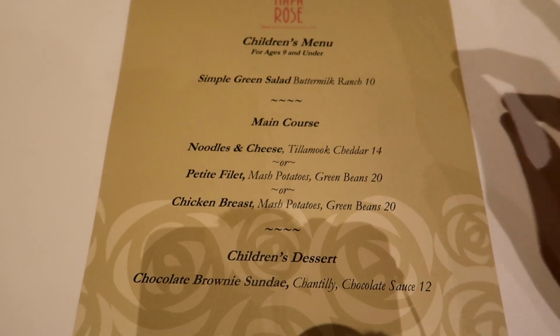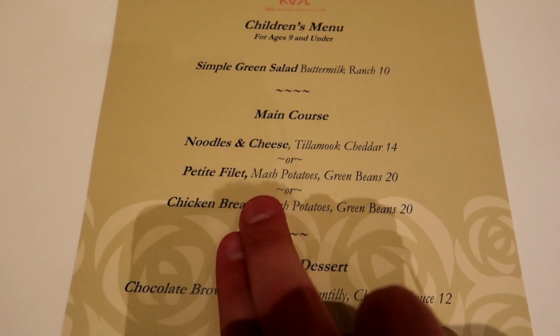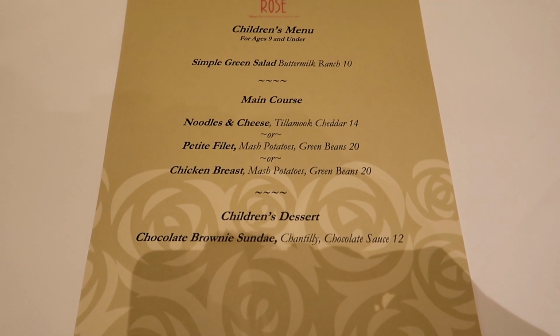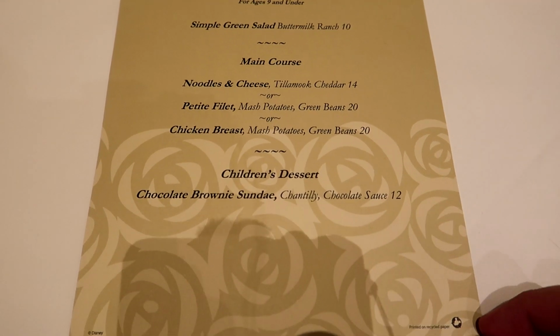But yeah, look at this. Noodles and cheese, petite filet. If your kid comes here and orders a petite filet, your kid is cool, all right? That's your cool kid. And chocolate brownie sundae, part of me just wants to try that.